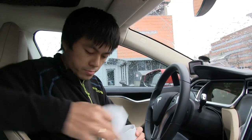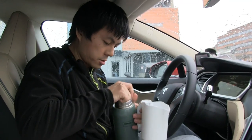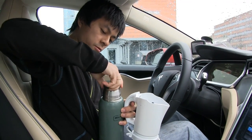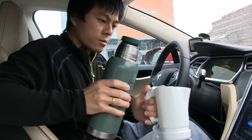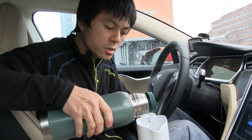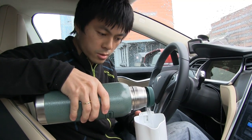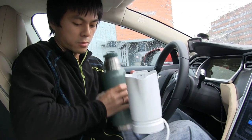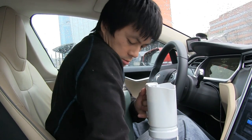What we're going to do is boil it. I mean, it should be pretty hot already. This one is one of the best ones, it keeps the heat really well. There you go, put some hot water in here. Oh yeah, it's still very hot. I guess we need about, I don't know how much. There, I think that's enough. Okay, and then plug it in.